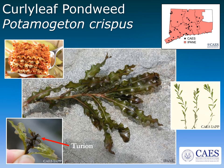Our next invasive aquatic plant is curly leaf pondweed, Potamogeton crispus. There are many Potamogetons, most of them are native, but this is the invasive pondweed, and we call it the lasagna plant because the leaves look like lasagna noodles. You can see that they ripple here, and we have an herbarium mount here to show you what it looks like, and this is a turion, which is one of the methods of reproduction.